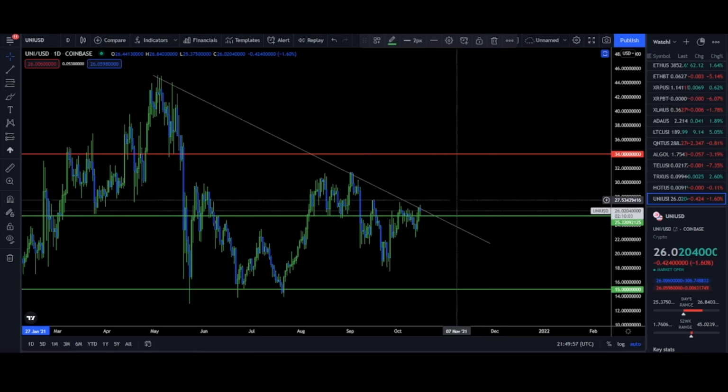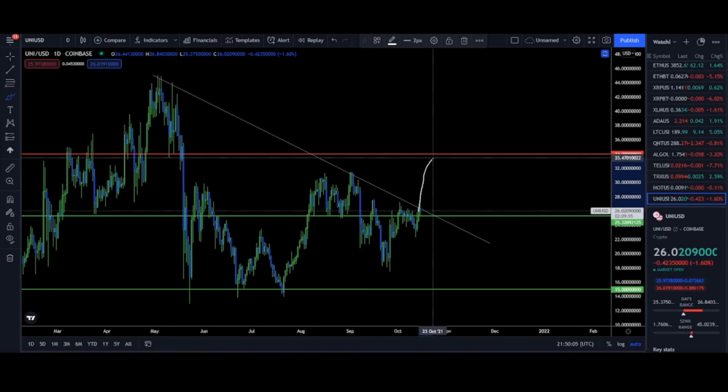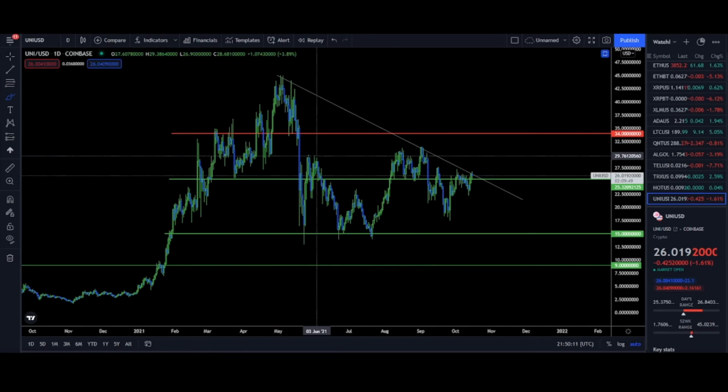Sorry, so $25 is critical support, and we're right there right now. So we're going to get rejected here and roll over, or we're going to break above it and play with the next resistance up here at $33, which was all this resistance, and then act as some support here.